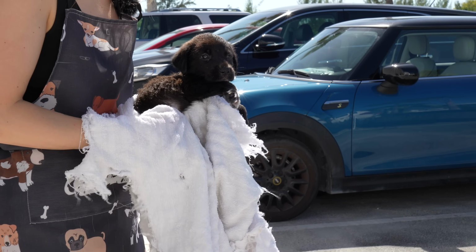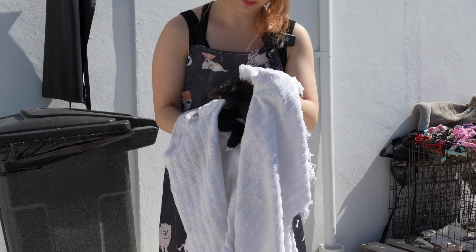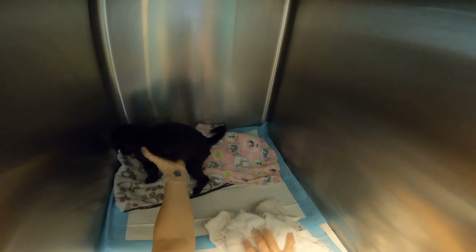Some of the puppies at Potcake Place are very young and are just starting to regulate their own body temperature, so we brought them outside to towel dry them in order to ensure that they get dry faster.